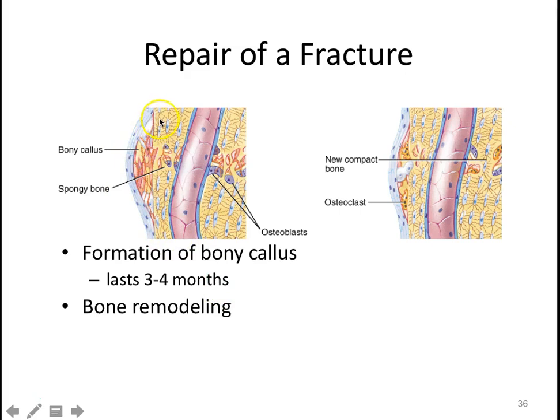Sometimes when they fracture a bone, they'll have a bump of bone there for the rest of their lives. It doesn't go away. But in theory, the osteoclasts should come in, and based on the stresses that you're putting on your bone, they should take that bump and wear it down back to the original shape that the bone once had.